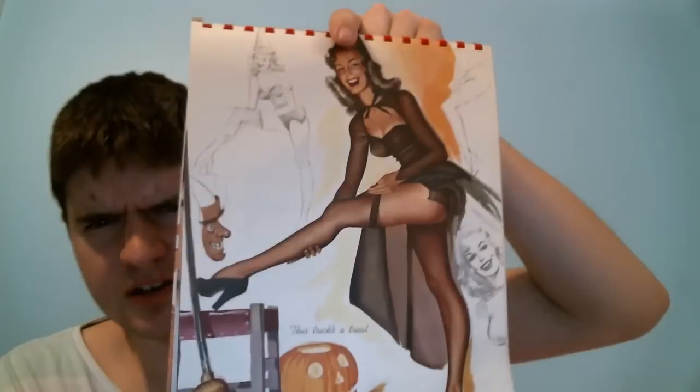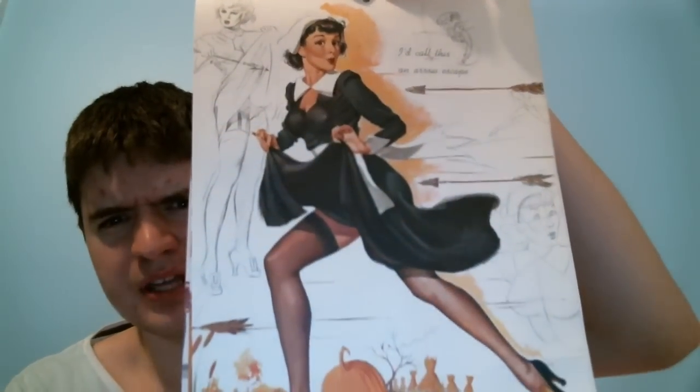It's just really awesome art, and I'm absolutely in love with this. Here is August. Here's September. Here is October. I'm excited about this one. I liked this calendar a lot because it's very holiday oriented. It's got a pinup girl for each special time of the year. Here's November. Got a little pilgrim, a naughty pilgrim there. And then here is the Christmas one.